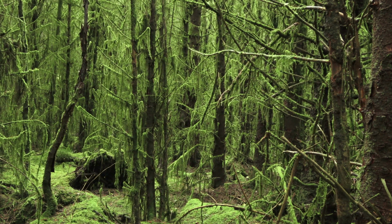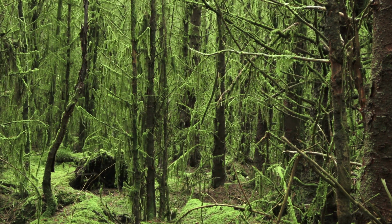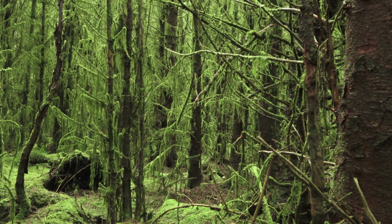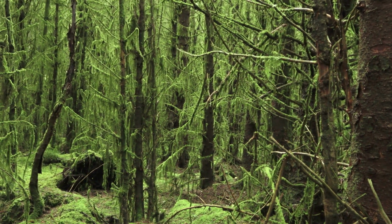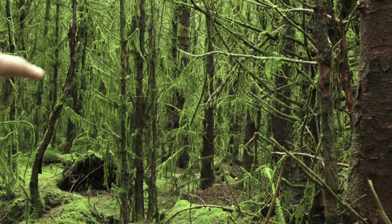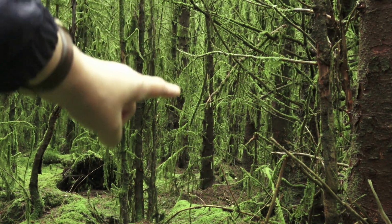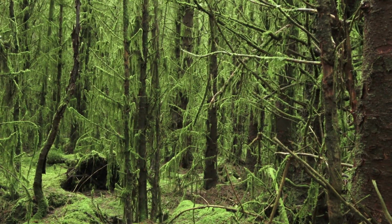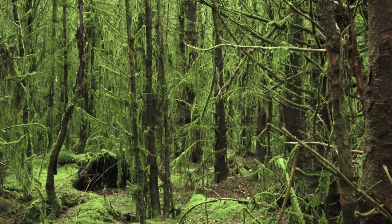So what I want to do is try and just zoom in on this tree. I feel as if it's, see these trees here? I feel as if it's that one at the back. And that's about 12 meters away from me.